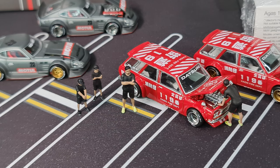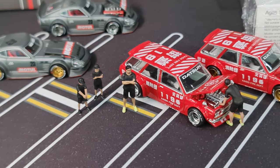So this will be the first accessory set. I know that there will be the tent set as well, the one with the flag. That is another accessory set that I'll be looking forward to.